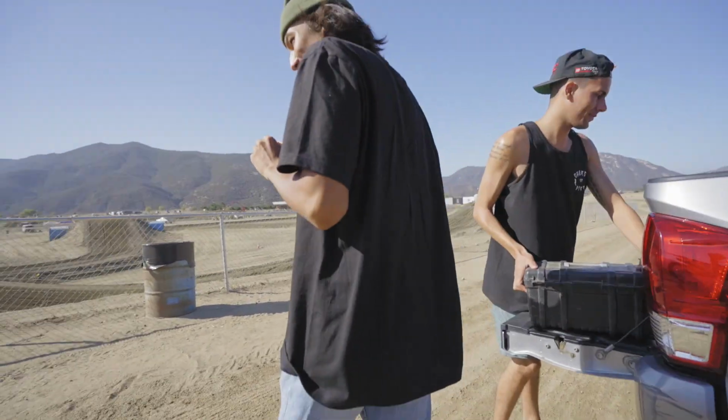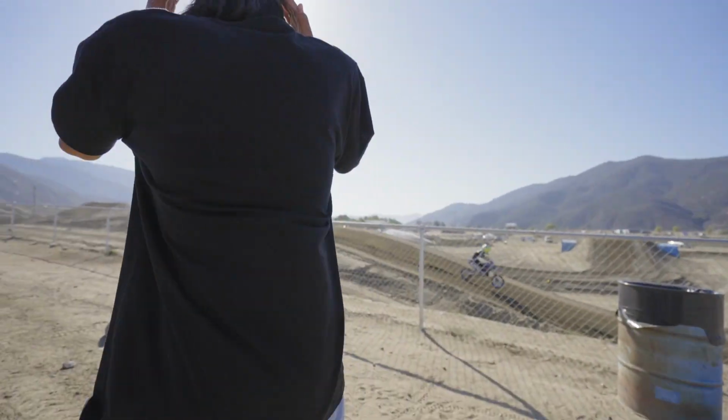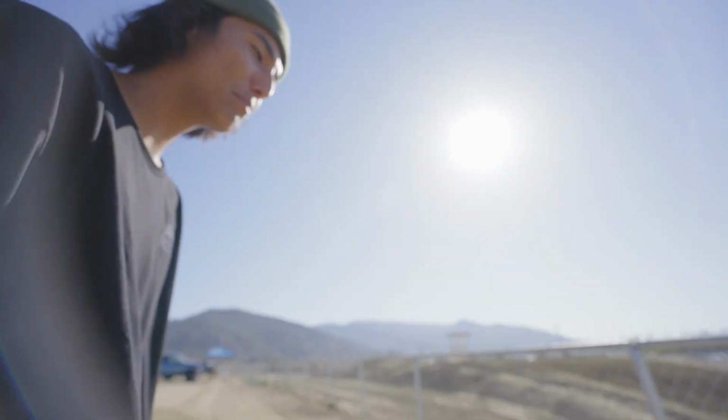You ripping this thing or what? You ripping the 350 today? Maybe I'll rip up and run, you know, do some parking lot photos.